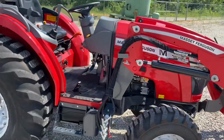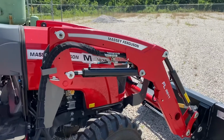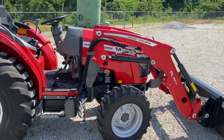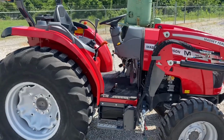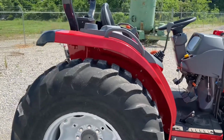You'll notice that this tractor is a M series. The M stands for premium, and some of the premium features on this tractor are far superior than what you would get standard on any other model of competitive tractors such as John Deere, Mahindra, or Kubota.